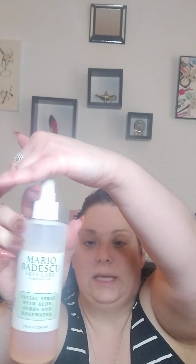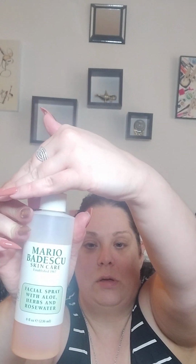I'm doing my Mario. Sorry guys, again, that light is brutal. This is my setting spray. Oh, so refreshing. And again, that sets everything from moving and refreshes and brightens up your skin. You get certain ones and they have different vitamins and minerals in them, so that's always a good thing to look into with setting spray as well.